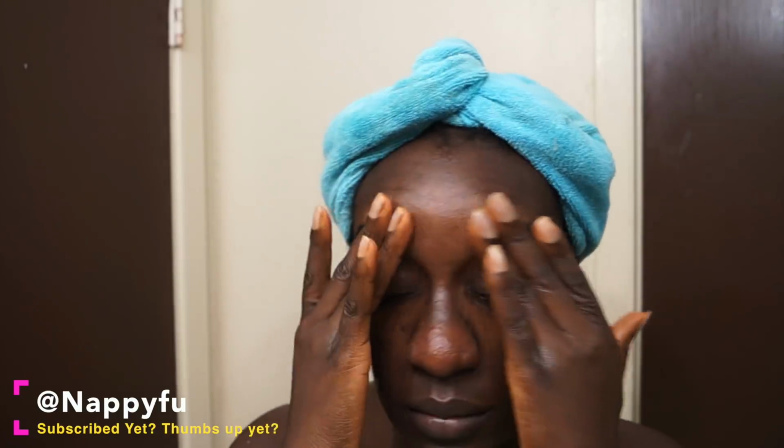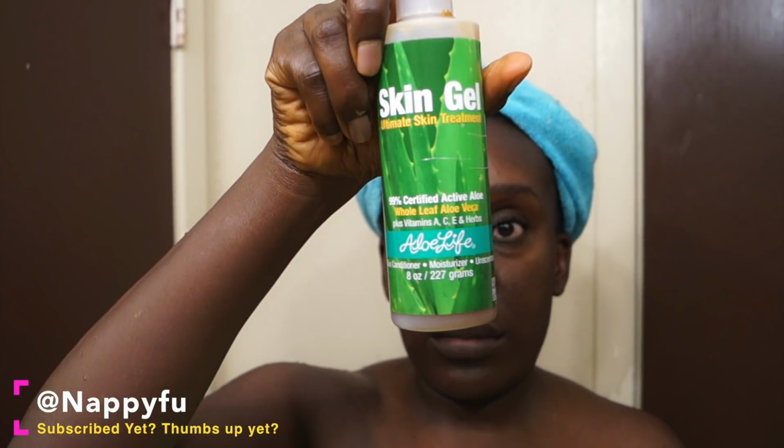Some people's hair likes full-blown henna treatments. Some like henna glosses only. So just decide what your hair responds to the best.